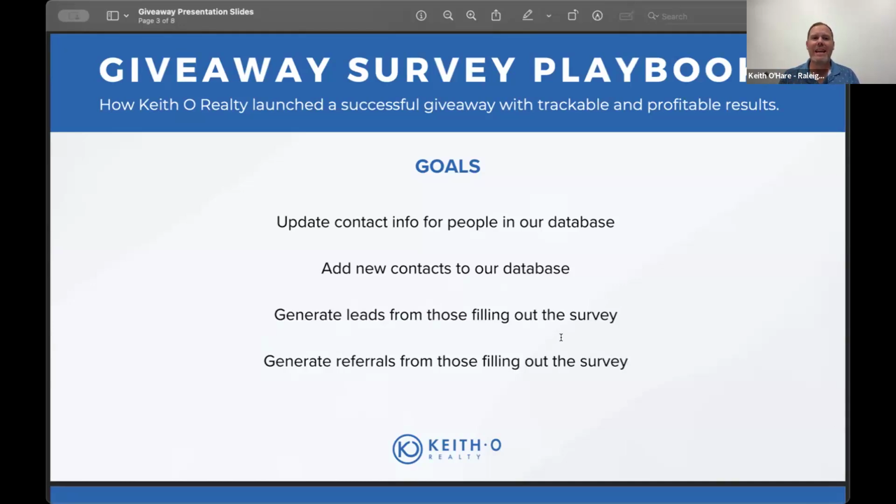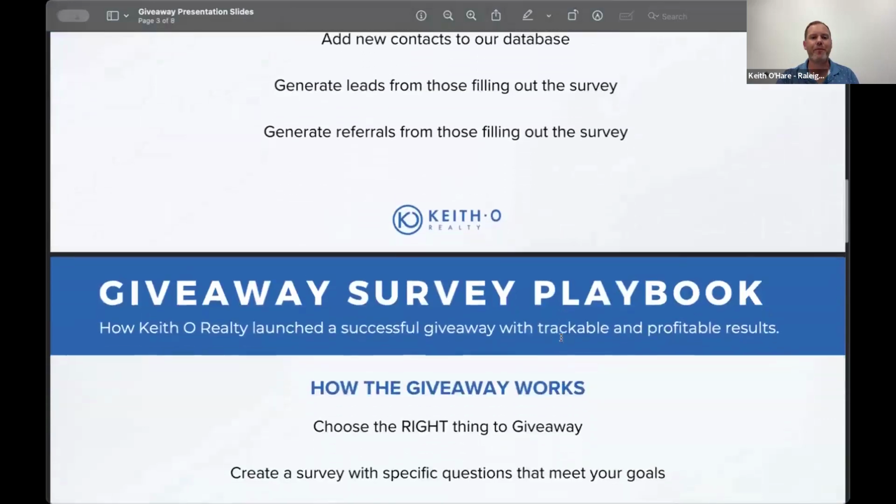We also wanted to add new contacts to our database. Think about people who are, I describe it as, your tertiary sphere. Someone you're connected with on Facebook or Instagram, a neighbor you don't know super well, maybe people in a neighborhood that you're farming. We wanted to add a bunch of those people in as new contacts to our database so we could market to them throughout the rest of the year. We also wanted to generate immediate leads from those filling out the survey, and then we wanted to generate referrals from those filling out the survey as well. So those were our four big goals with how we structured our giveaway.